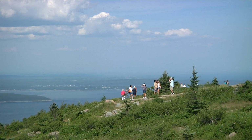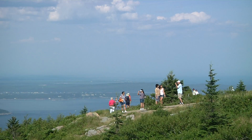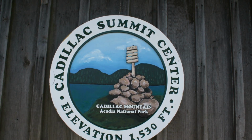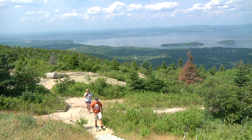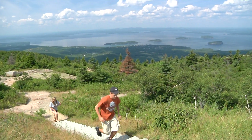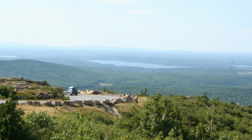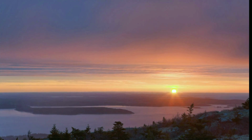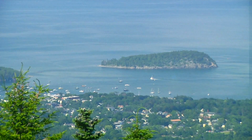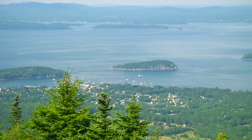Another thing to see while visiting Acadia National Park is Cadillac Mountain. At 1,530 feet, Cadillac Mountain is the tallest mountain on the eastern seaboard, and during most of the year, the sunrise touches here first. There is a narrow, winding road providing vehicle access to the summit, where early risers can catch the day's first rays of light, or enjoy magnificent views of Bar Harbor, the Porcupine Islands, and Frenchman Bay.